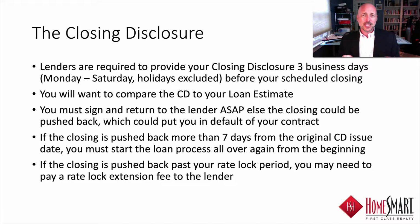First, you need to get this returned to your lender ASAP. And you may say, why? Why do I have to return it so quickly? It's critical. You cannot close for 72 hours after signing that document, required by federal law. So it's super important you get this signed and returned.